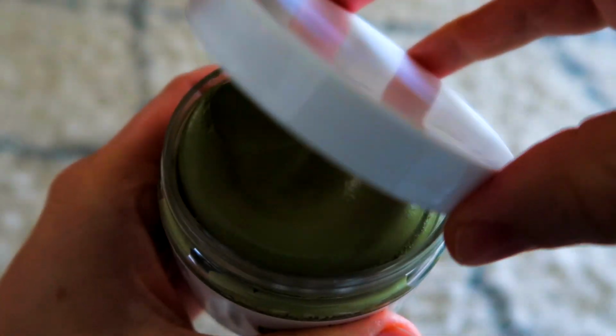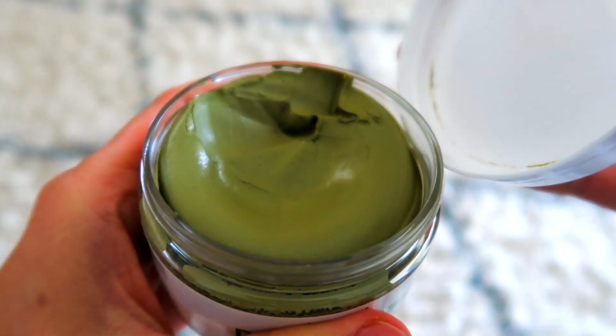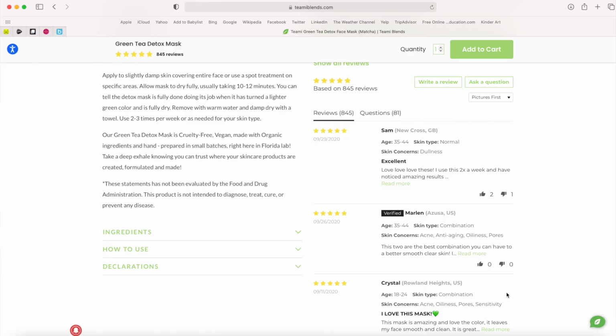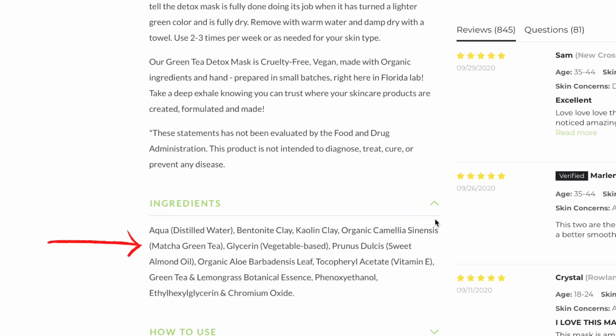It has a really nice cooling effect, and that is because of the green tea in it. I love green tea. If you have not heard of using green tea for rosacea, definitely look for it in all of your skincare. Green tea has really great antioxidants and skincare properties. And what I love about Teami's detox mask is they don't have it in there just once, but twice. They have it in the form of matcha green tea and also a green tea lemongrass botanical essence.